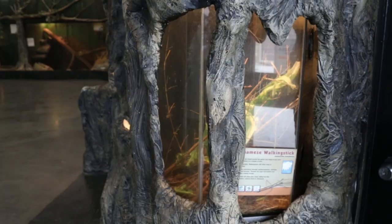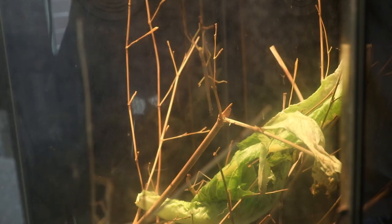Guys, check these guys out. They're fun to look at here at the zoo. They're hard to find. There's several hundred that we have actually in the habitat, so good luck looking for them.